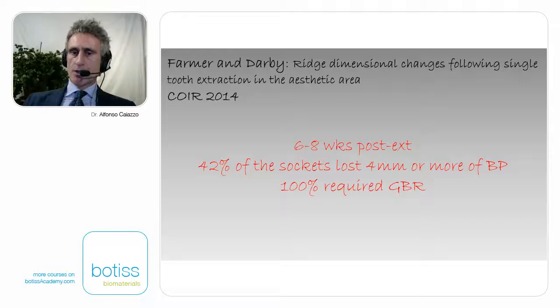An important thing they noticed is that 42% of the sockets lost 4 millimeters or more of buccal plate. That's a huge amount, and a large number, 42% of the sockets. But even more important is that they noticed that 100% of the cases required GBR. Minor, major, doesn't matter. Membrane, non-membrane, doesn't matter what kind of GBR they required, but 100% of the sites required GBR, 6 to 8 weeks after the extraction. That's just 2 months after the extraction.